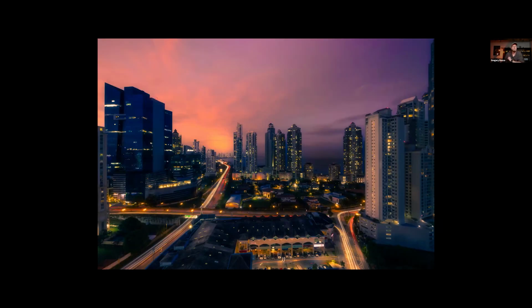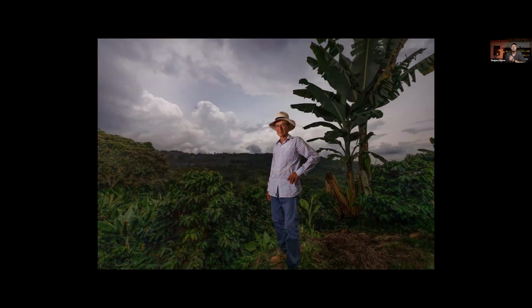At the Blue Hour. Really, really fun. And I did a lot of scouting, believe it or not, to get to this location. And we're actually going to offer it on our Panama tour next year. But I love photographing people too when I'm out. I'm into nature, and I'll tell you a little bit about how I got there.